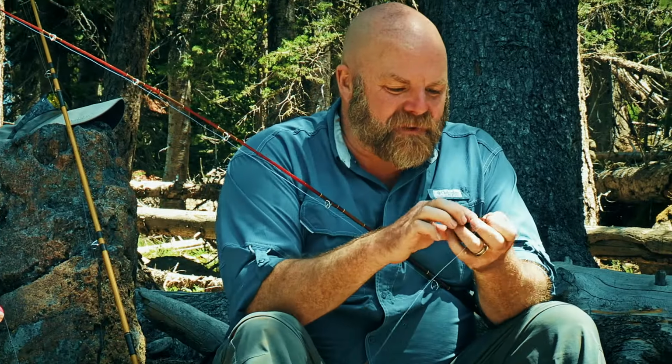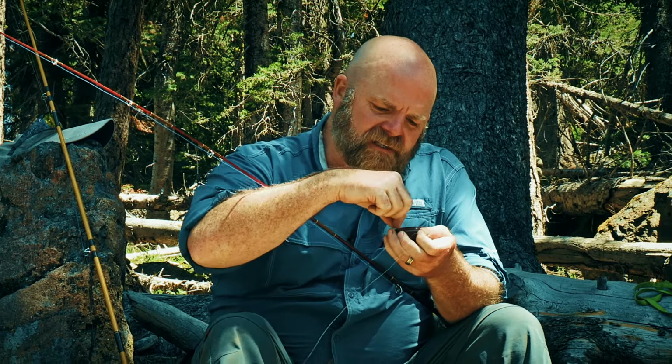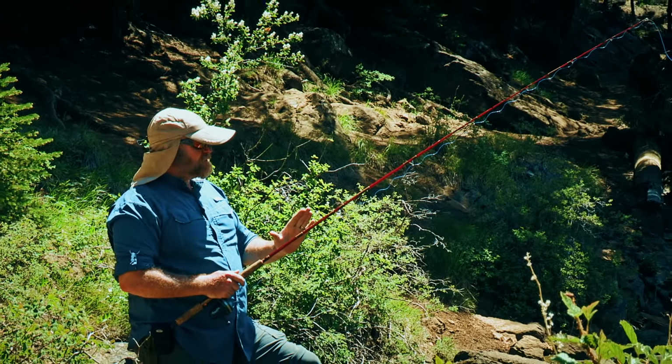I brought some maggots with me. Maggots are everywhere because there's flies everywhere. So if there's flies, there's maggots. And you want to feed fish what they're used to eating. This is the fishing pole I used to bring with me when I was backpacking with the Boy Scouts.